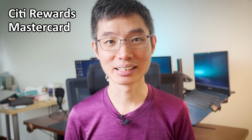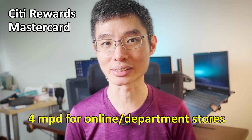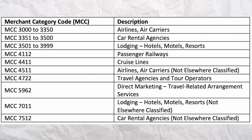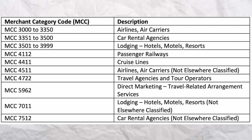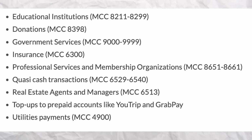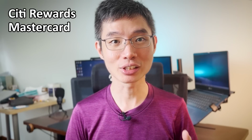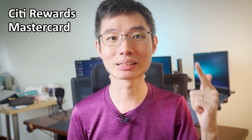The second card to get is the City Rewards Mastercard. This card gives 4 miles per dollar on online transactions and department stores, capped at $1,000 spent per month. However, take note that the online transactions exclude travel-related expenses like airlines, hotels, and cruise ships. And of course, there's all the usual exclusions like education, donations, IRAs, insurance, Grab Pay top-up, and utilities payment. So this card feels super limited, right? As it only covers online transactions and department stores.